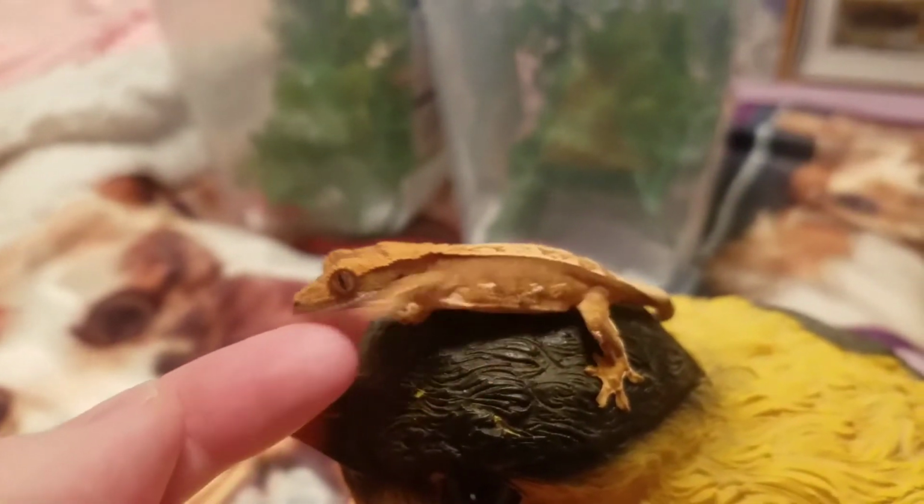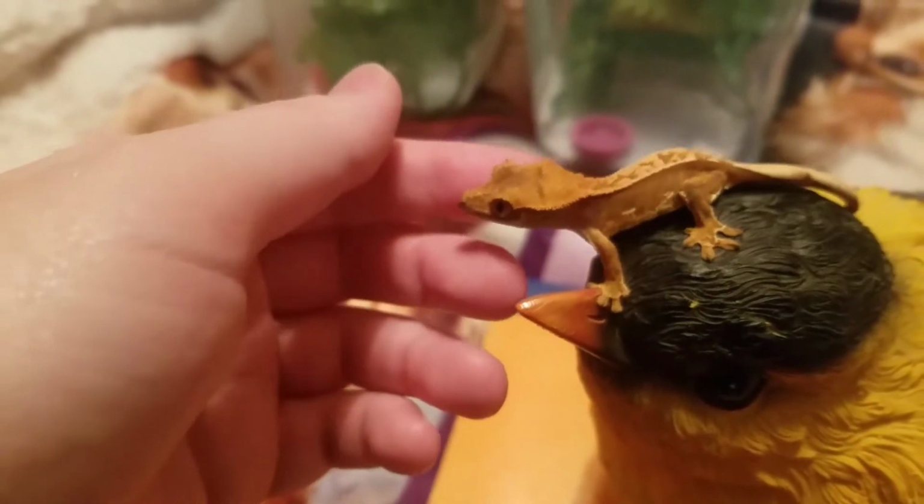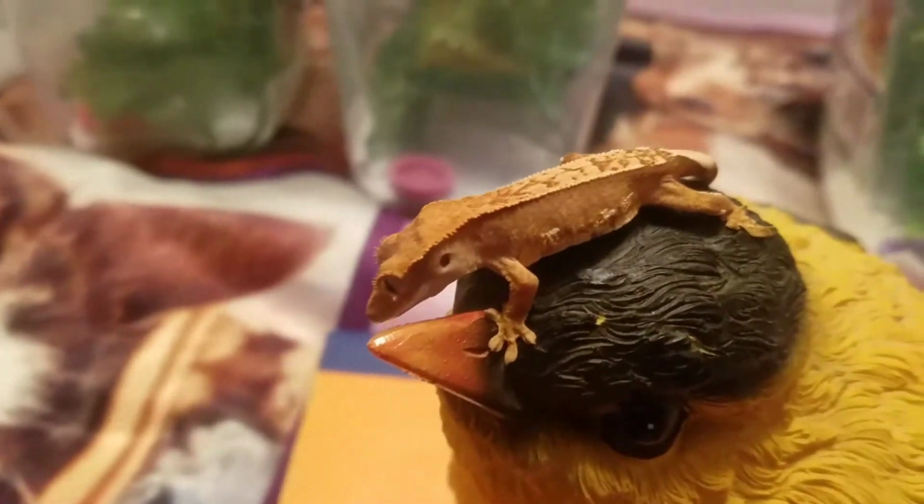Normally if you rub their chin or the sides of the mouth, they will lick whatever is rubbing them, whether it be a food straw or your finger. And even adults will do that.